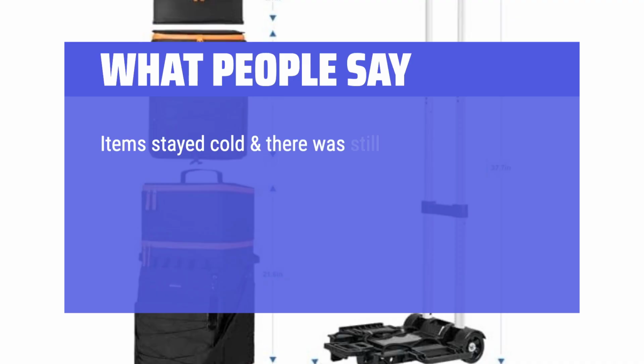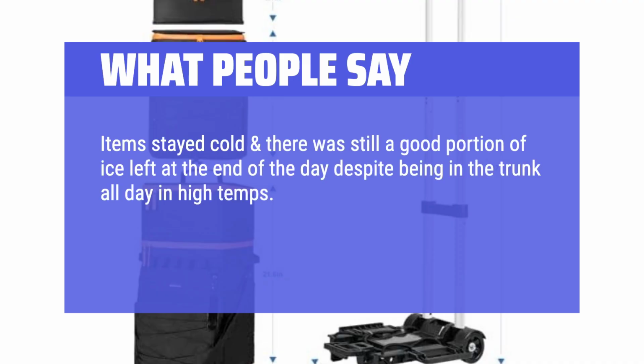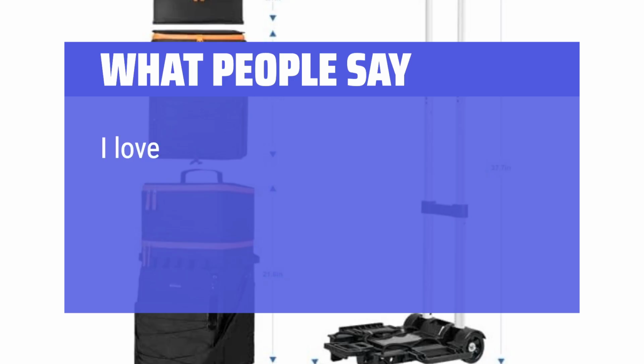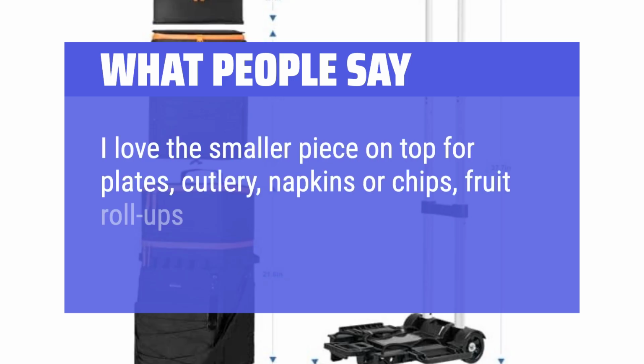Items stayed cold and there was still a good portion of ice left at the end of the day despite being in the trunk all day in high temps. The wheel carrier was sturdy and made transporting the cooler easy. It even fit in the overhead bin on the plane. I love the smaller piece on top for plates, cutlery, napkins or chips, fruit roll-ups, etc. So many pockets to hold things.